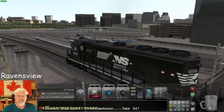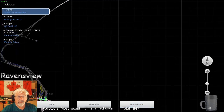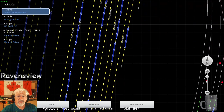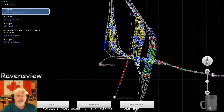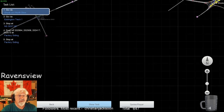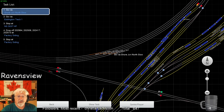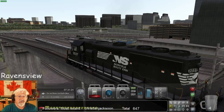Anyways, we are leaving. I'll show you where we are. I'm here, and this is the Race Street Yard, whatever the hell that is. Oh, in the middle of this map, that's a nice pattern. So obviously I'm heading this way on this track. So show task, go via north, Shore Junction North, slow. I'm assuming once I get close to there, I'll just be routed there.